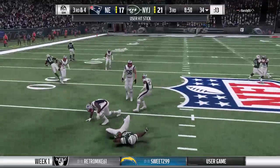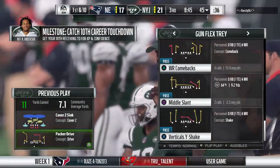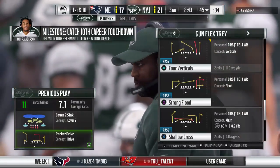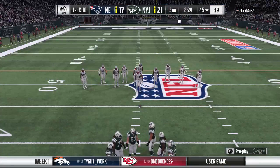Over the middle, complete. It's Owens. And he is going to be knocked flat on his back. Oh, a big hit right at the 45. It'll go as a gain of 11 and a Jets first down. Fresh set of downs here.